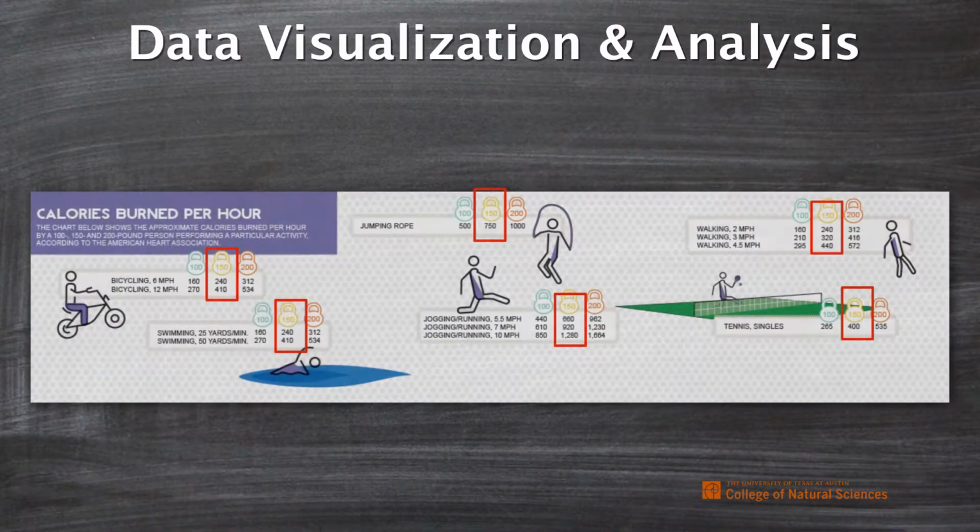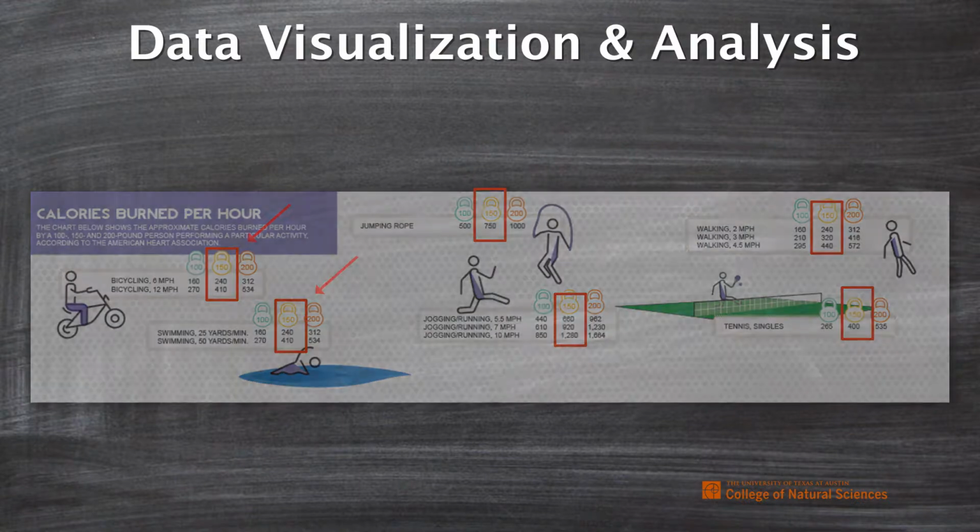So I feel like that actually means there are 2 different exercises that are winners here. Yeah, so let's go back to our data and see what were the 2 exercises that burned 410 calories per hour for this person. Looks like our winners are biking really fast and swimming really fast. Yeah, bicycling 12 miles per hour or swimming at 50 yards per minute both burn 410 calories per hour for this 150-pound person. Okay, good to know. Good to know if you're choosing your exercises.